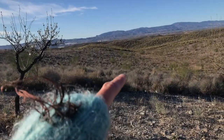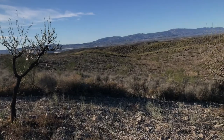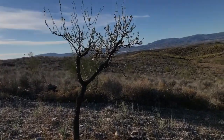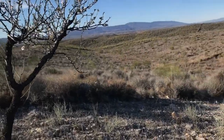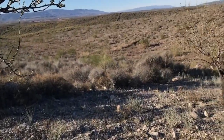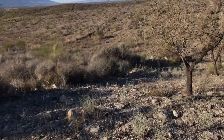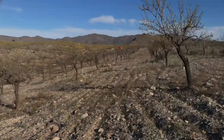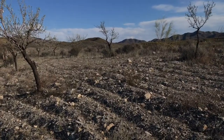This bit here isn't ours yet. We'd love to have it. The guy really doesn't want to sell it. He loves the campo himself, and he does come and I don't think it's called ploughing actually. What he does to it, I think it's tilling. He tills it.